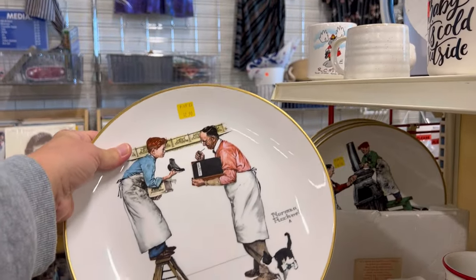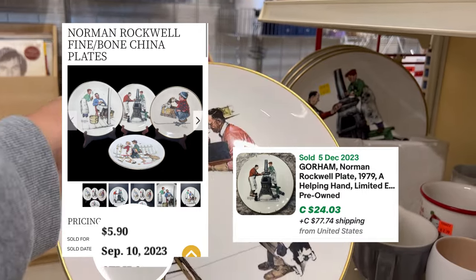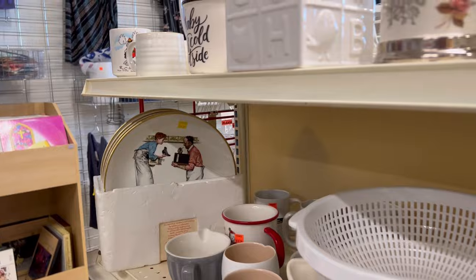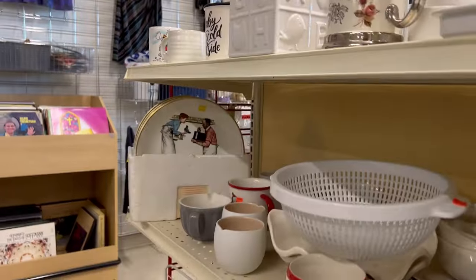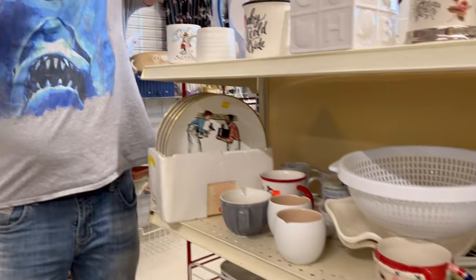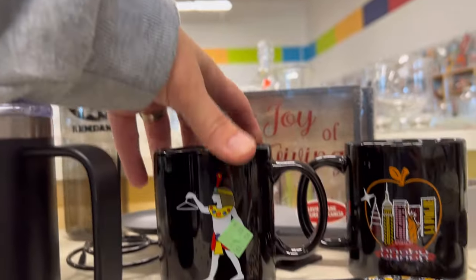But these are Norman Rockwell, though. That's a little different, maybe. Still, I like to stay away from plates, even though there are some that are worth it, and it could be Norman Rockwell, but I am not taking a chance. What's this? Made in Taiwan, Egyptian. Interesting.